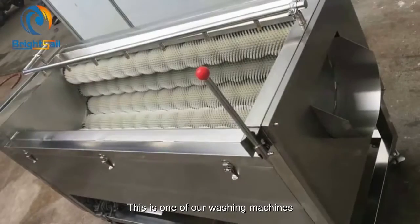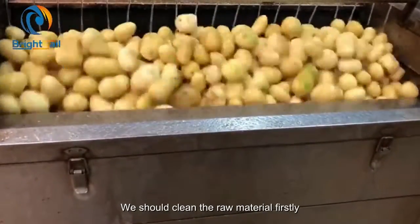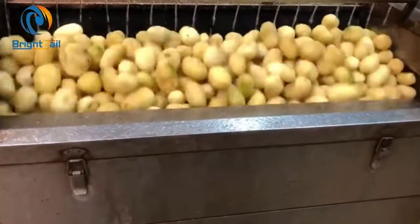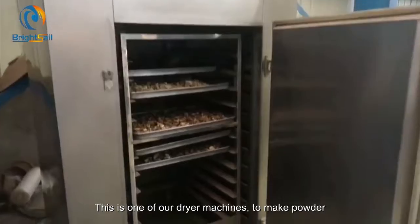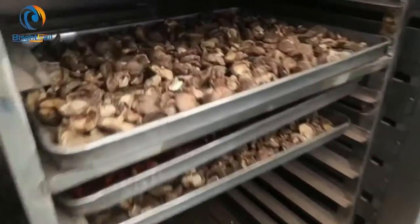This is one of our washing machines. If the raw material is wet and dirty, we should clean the raw material firstly. This is one of our dryer machines. To make powder, we should dry the raw material before grinding.